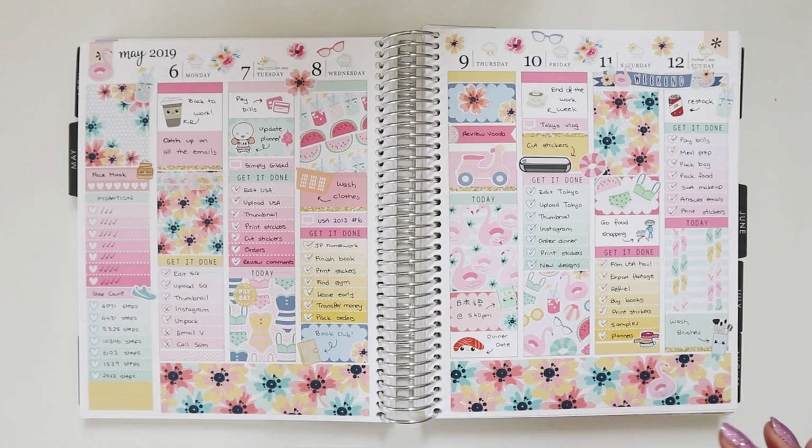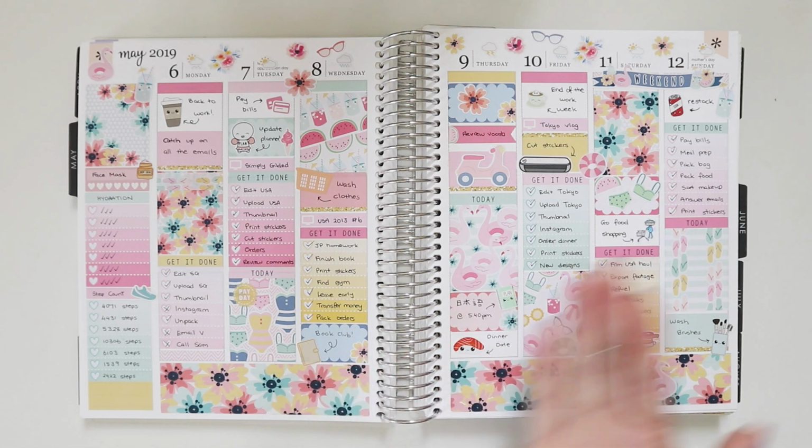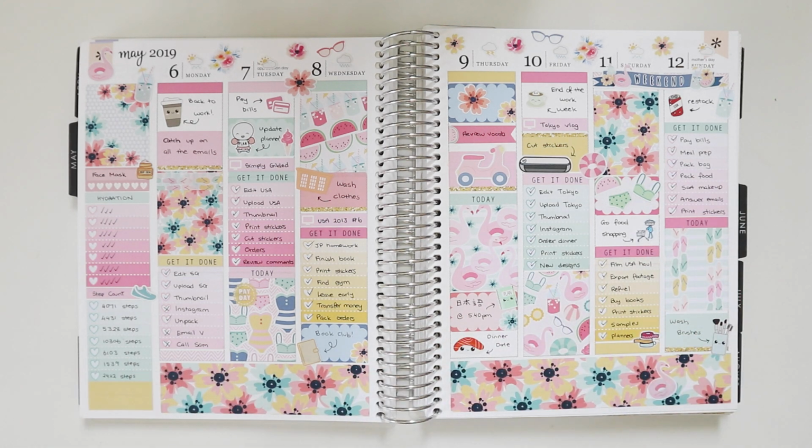Anyways, this kit is from Hello Petite Paper. Very, very tropical. I don't know why I used a tropical kit because in May, this is technically Australia's autumn, so it was getting colder, but I don't know, it just gives me good vibes.